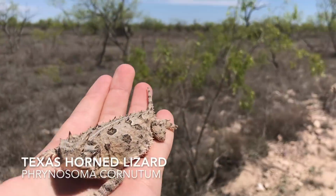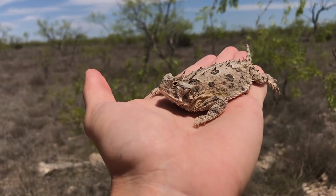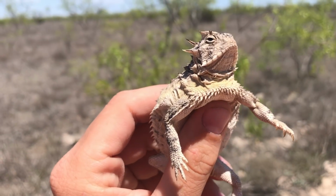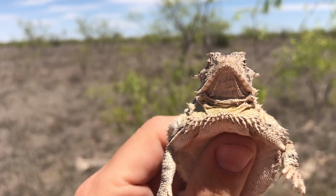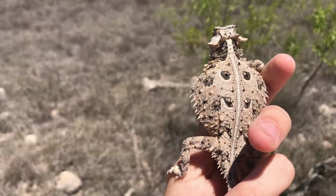All right, guys. We're out here on our way to our next little flipping spot and came across everyone's favorite lizard in West Texas. It's a Texas horned lizard. This guy, pretty average size adult. We're gonna get him out of the road. But yeah, pretty self-explanatory. These guys are awesome. Never a disappointment to see. So we are going to let him go.